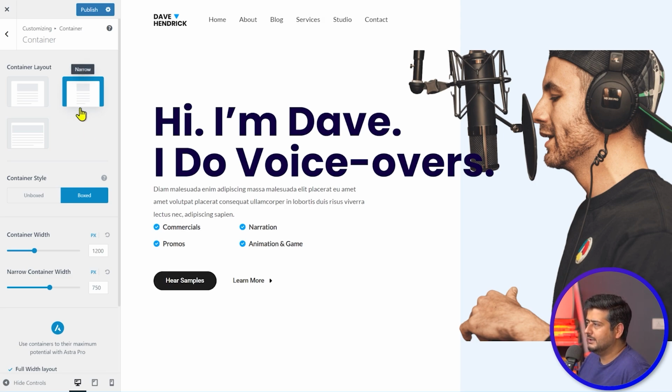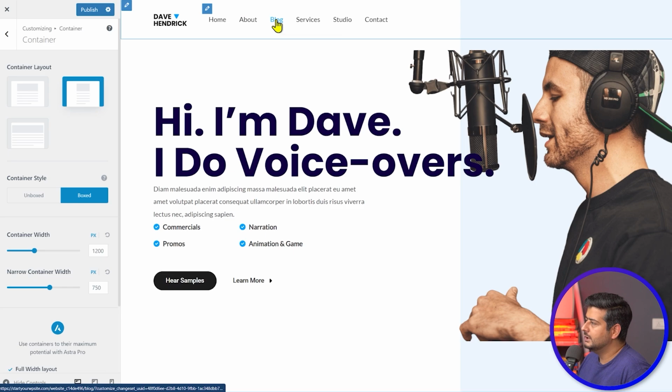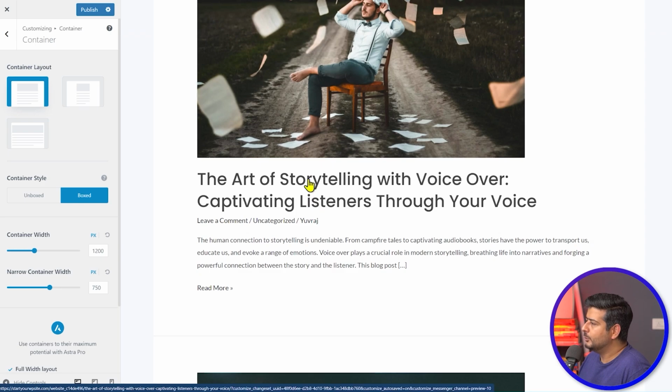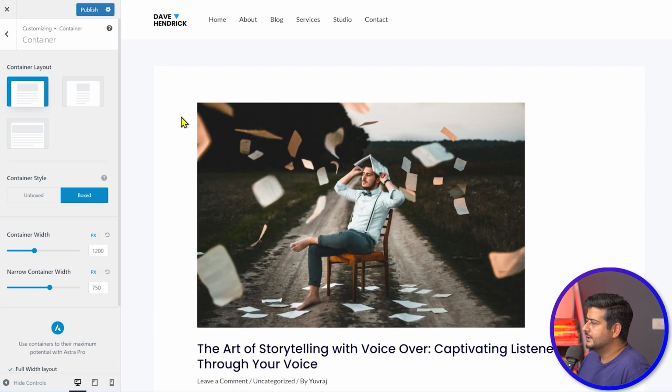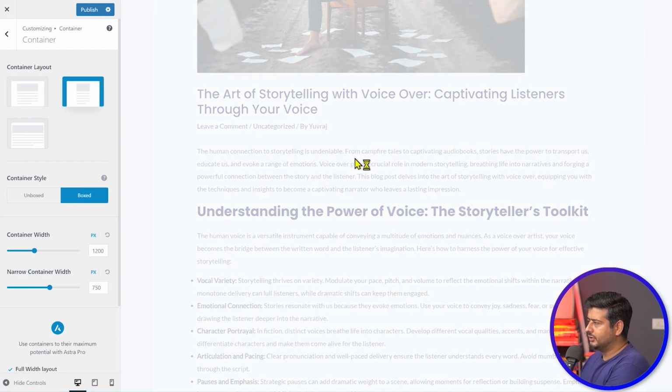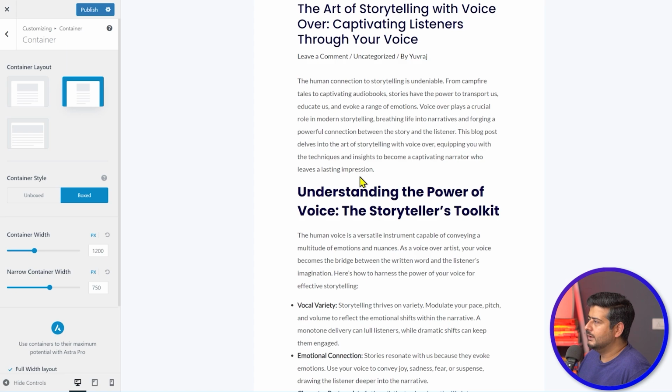So if you don't want to make the site such a narrow thing, let me try to show it to you. Let's go to the blog section here. I'll switch back to normal for a second while it loads. Let's open up this blog post in particular. So this is the container layout for normal. And if I change this to narrow, you'll observe that it'll shrink down. And this is how it's going to look.